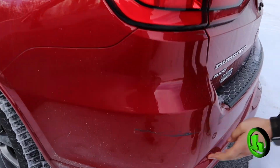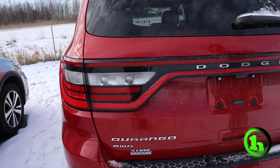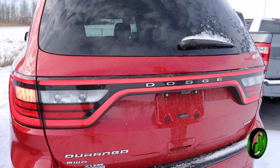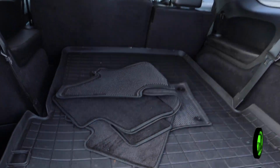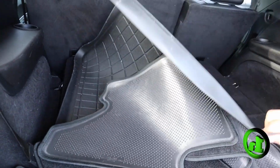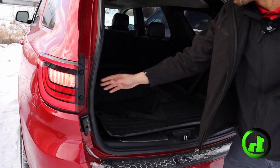Right here, a little bit of a rub, but did not strip away the paint. So we have no caution about rust whatsoever. All-wheel drive is the GT. One push liftgate. WeatherTech mats, third row seat. Underneath, easy up, easy down. Button to lower it.